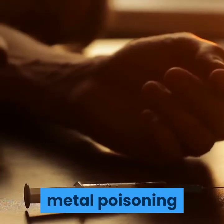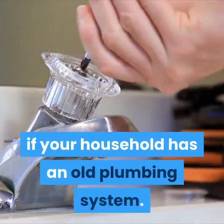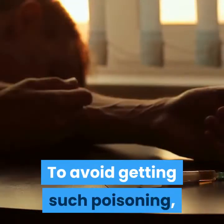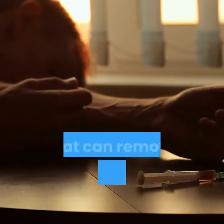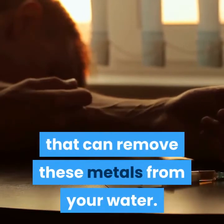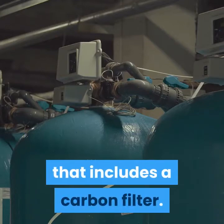Metal poisoning is likely to happen if your household has an old plumbing system. To avoid getting such poisoning, you can install a water purification system that can remove these metals from your water. An effective product would be a filtration system that includes a carbon filter.